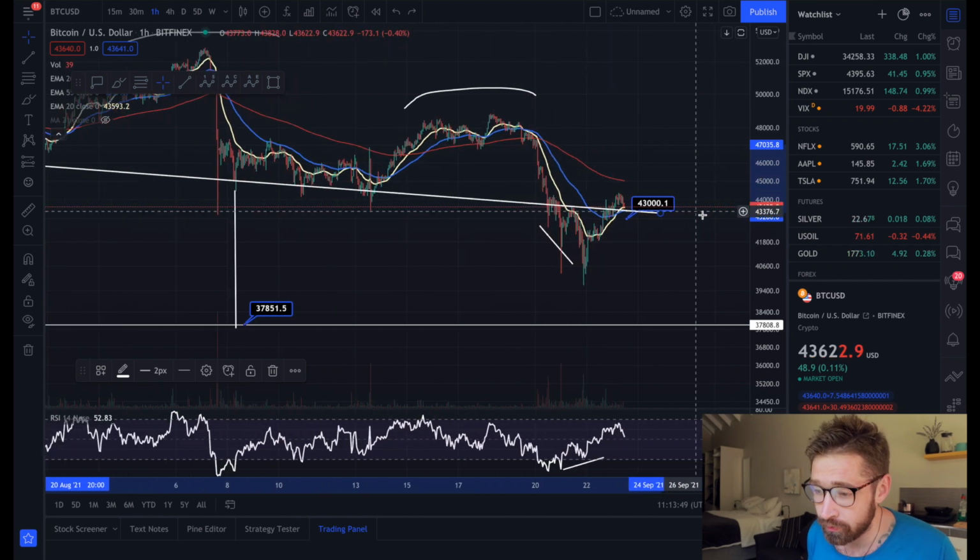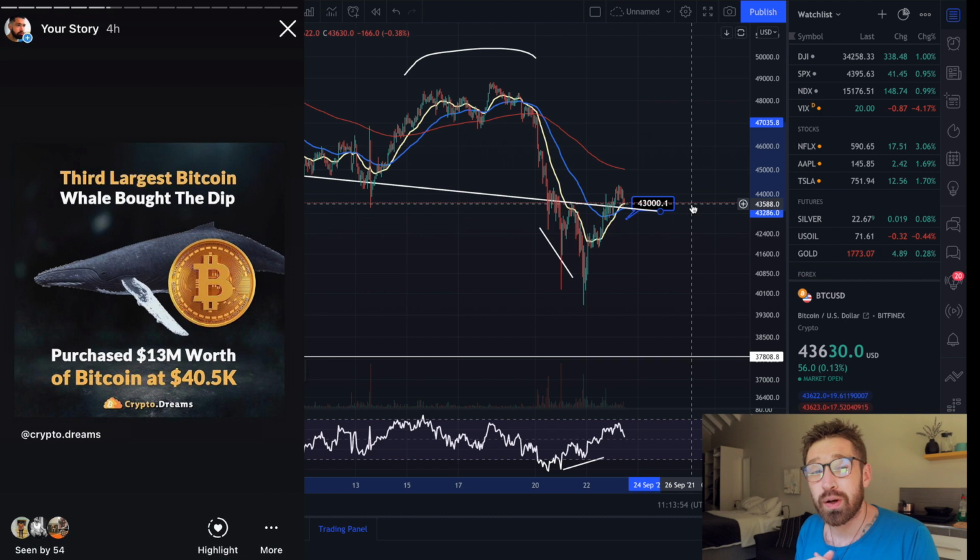We are back above the EMAs, and the third largest whale bought the dip and bought $13 million worth of Bitcoin.